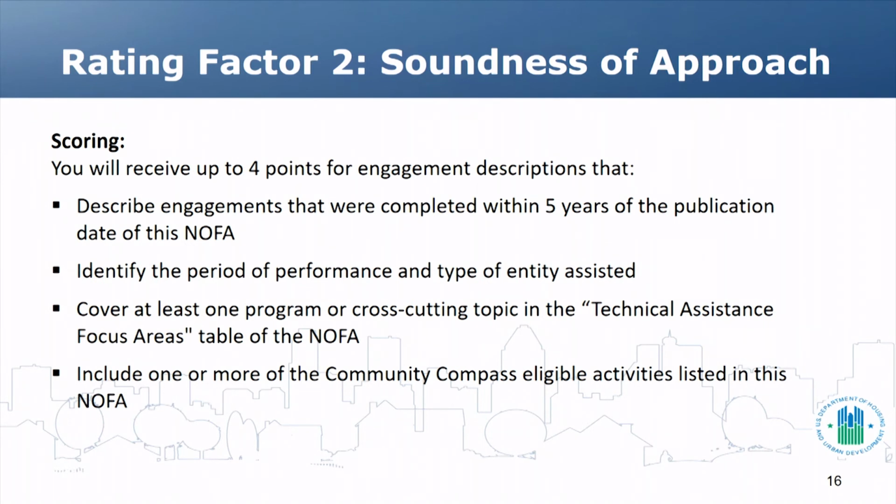You will receive up to 4 points for engagement descriptions that describe engagements that were completed within 5 years of the publication date of this NOFA. 2, identify the period of performance and type of entity assisted, such as public housing agency. Cover at least one program or cross-cutting topic in the technical assistance focus areas table of the NOFA. And lastly, include one or more of the Community Compass eligible activities listed in this NOFA.